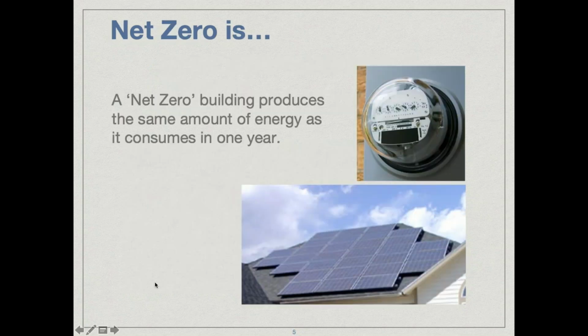First of all, we need to get the definition out of the way. A zero energy home produces about the same amount of energy as it consumes in a year. This is a very simplistic definition, and I like to keep it fairly broad. We don't get into source energy, site energy, and all that kind of stuff. We're looking for a home that basically produces as much energy as it uses.